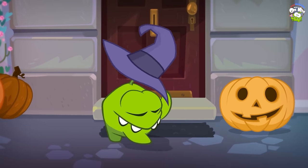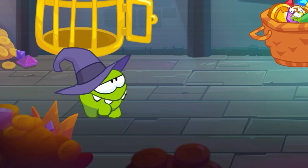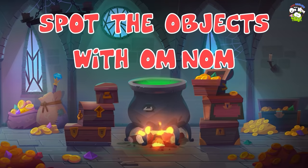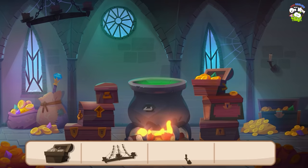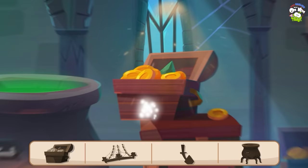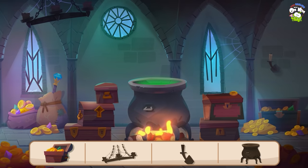Trick-or-treating. Good day, Mr. Pumpkin. Let's knock on this door. Look, it opened. And look what's inside. So much treasure. Let's play Spot the Objects with Om Nom. Can you spot an open treasure chest? There it is, on top. Great job. Next, let's find a candle chandelier.